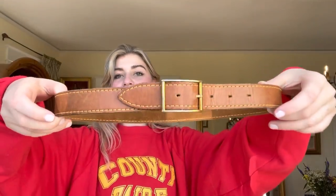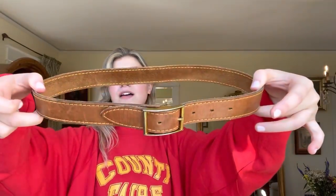And then the last belt is this very plain and simple brown leather belt with this kind of gold stitching, and it has a gold buckle. Very simple and classic, but I just really like this one as well. So now we will move on to the home goods.